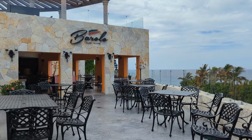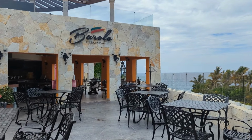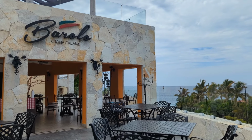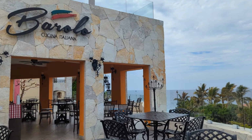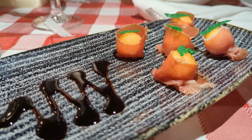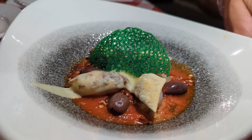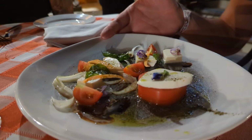For dinner, the a la carte restaurants did have a nice variety. We enjoyed Italian, gourmet Mexican, local Baja cuisine and seafood, and Il Forno pizza. At the Italian restaurant, we enjoyed a nice selection of prosciutto and melon, Mediterranean carpaccio and calamari, lots of pastas and risotto.